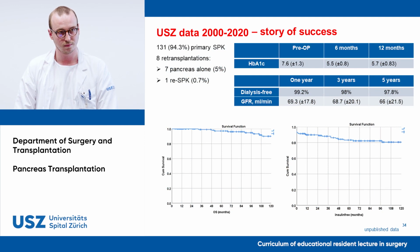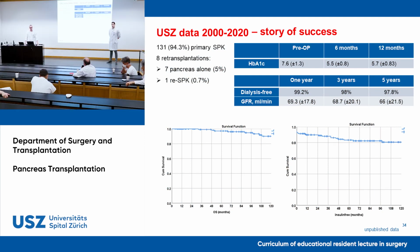de Rougemont and others here. This is really impressive, and I think that's just confirmed that the results are good.